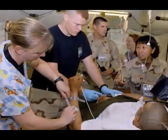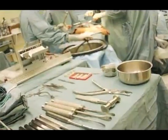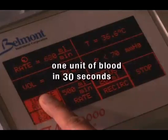But the surgeon, a veteran of several wars, had combat zone experience with state-of-the-art tools to stabilize the patient after a 2-hour operation. The surgeon and other doctors were able to quickly replace the blood the sergeant had lost with a new instrument called a Belmont rapid infuser that can inject a unit of blood into the body in just 30 seconds.